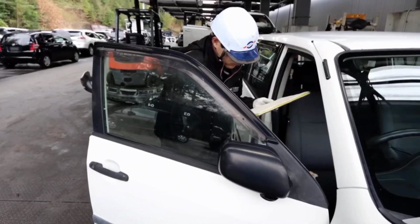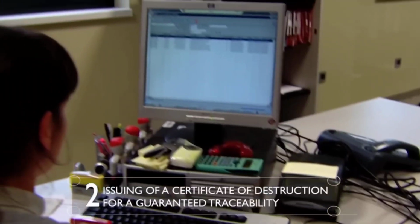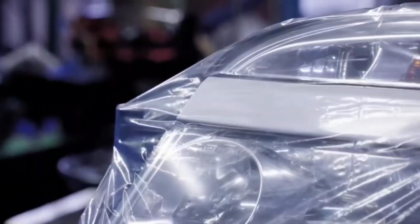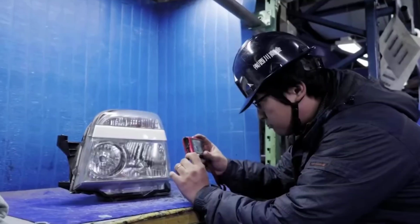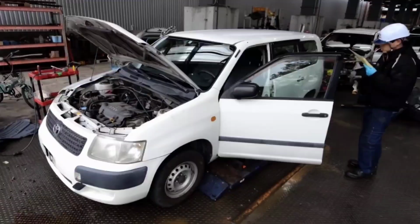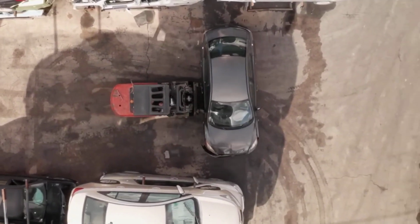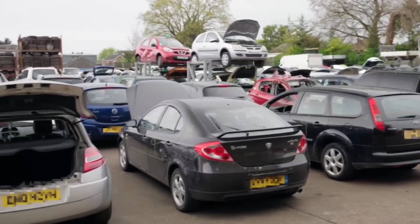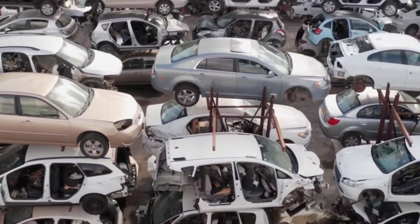This step not only allows the entire process to be tracked, but also provides the basis for assessing the remaining value of each vehicle. The inspection focuses on components that can be reused, such as engines, transmissions, electronics, and interior parts. Usable components are separated and supplied to the multi-billion-dollar market for used auto parts. Fully worn out vehicles, on the other hand, are directed straight into the dismantling process for material recovery. Once this stage is complete, the cars are organized in lots across the yard, lined up and ready to enter the processing line in a clear, systematic order.